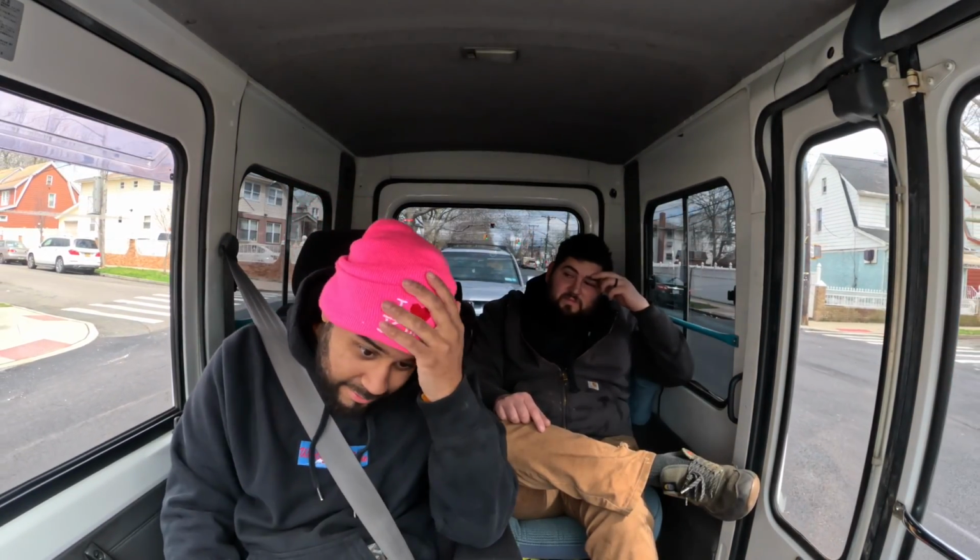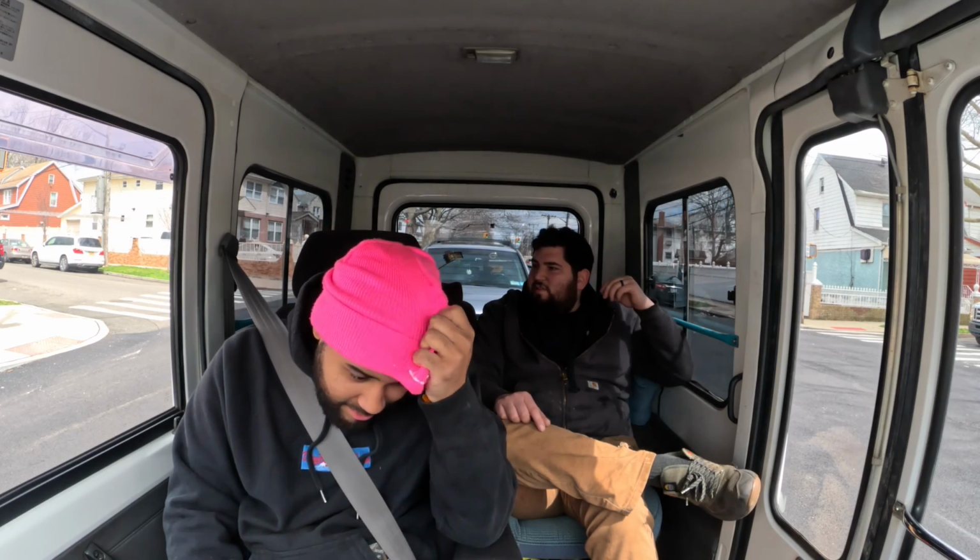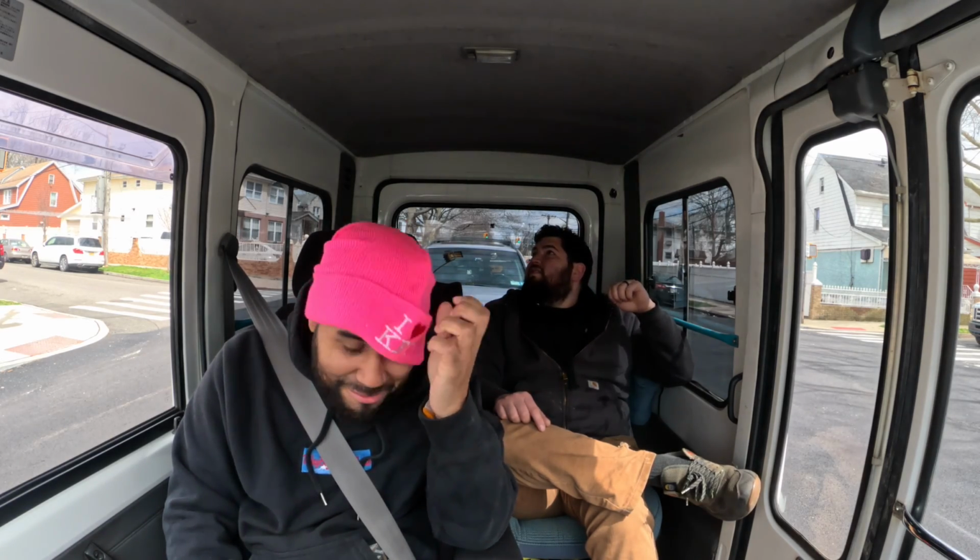Yours has 2 windows just like this. Yeah, yours is basically the same thing, right? We're the same exact car, except I just have a different front end. I want to get a seat like this, I think. Yeah, a seat like this would be dope for yours too. Yeah, I just spent so much money on mine already. I haven't even got it in yet.